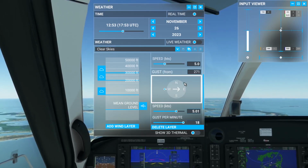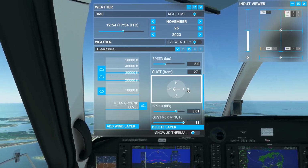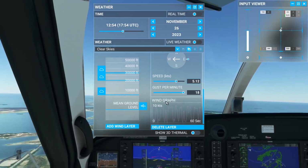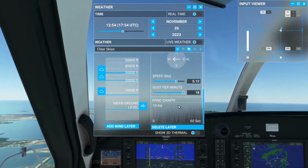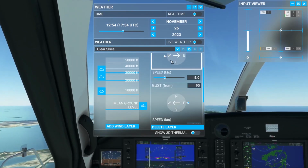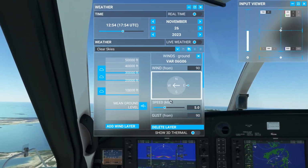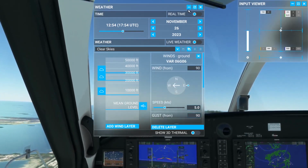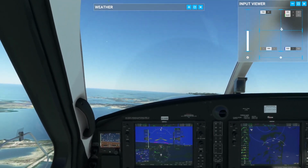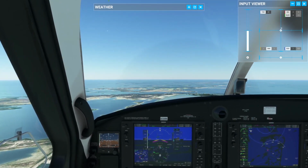But I'll leave that as it is because, well, hang on, no, I'll move that around to the east, which is what we had before. I'll make the gusts come from the east as well. There you go, there's a gust there. Okay, so we now have the same weather conditions.